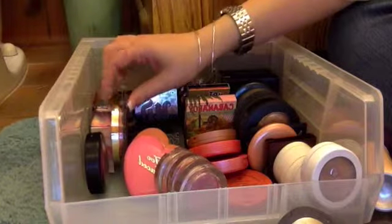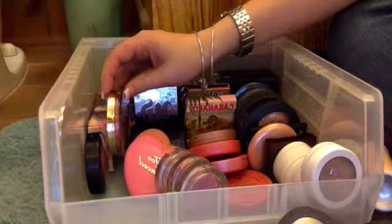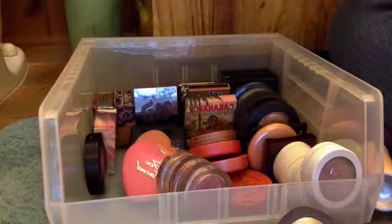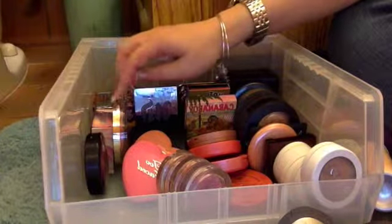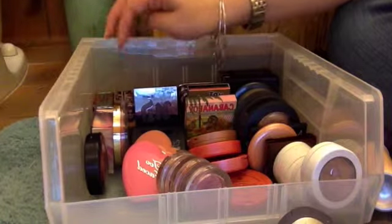Then I have a Milani. This is another drugstore one I have. I really need to use this more often because it's really beautiful. This is the Milani blush in, I believe, Tea Rose. It's so beautiful. Look at that. This is the only Milani product I own besides some of their eyeshadows, and I don't like the eyeshadows at all, but this blush is really pretty.